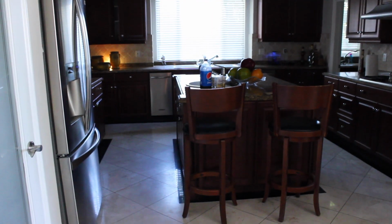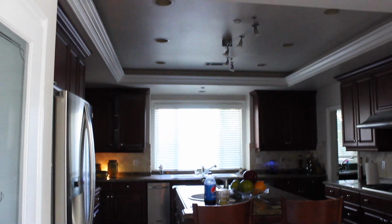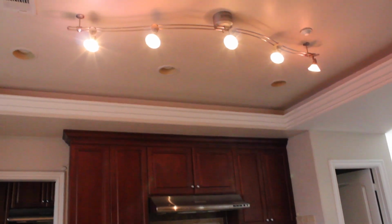Now this is the favorite part of my house. It's the kitchen, where you eat, like what I'm doing right now. And yep, there's some cool lights, some very, very cool lights. Actually, a lot of lighting.